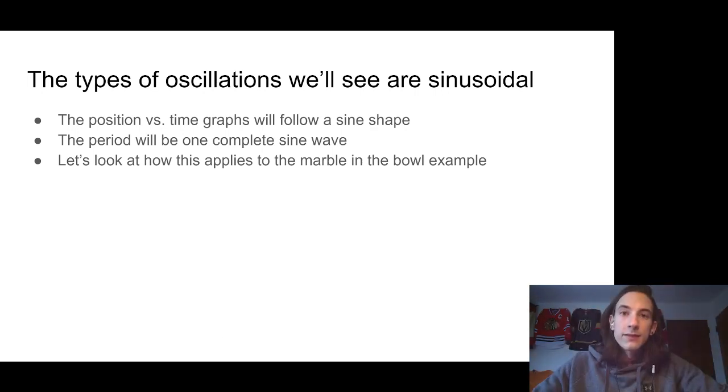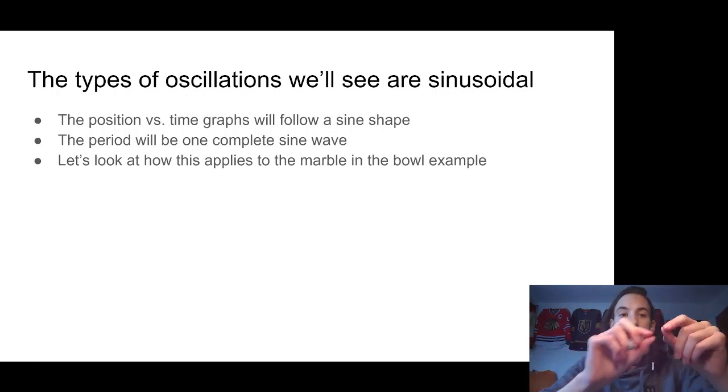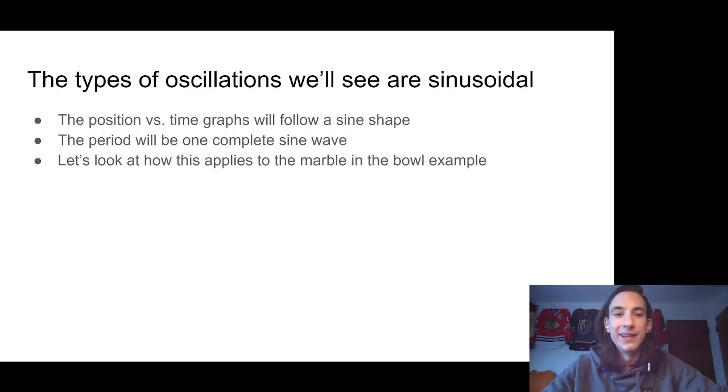And the other thing that's going to define our oscillatory motion is that it's going to be characterized by a sinusoidal graph. If we were going to do a position versus time graph, we would see that this motion would follow a sine shape. And the period that we just talked about, the one thing that's really going to define us, is going to be shown by one complete sine wave. So one of those sine waves.